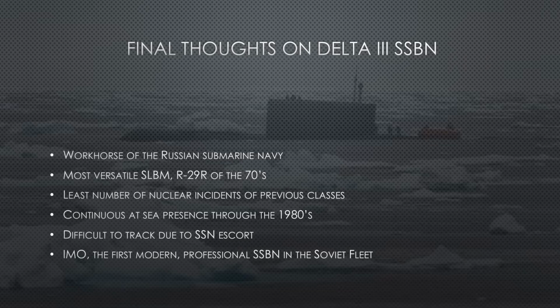Russia was able for the first time in the 1980s to have at least one ballistic missile submarine at sea at all times. There was never a gap in their coverage. And the Delta III was the submarine program that brought that capability to them.